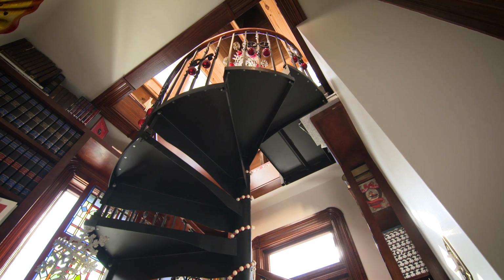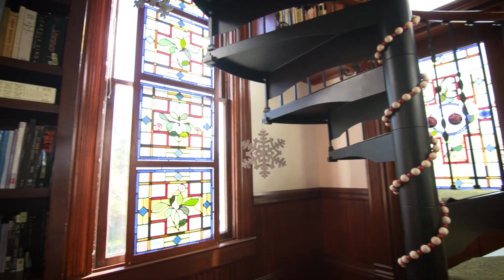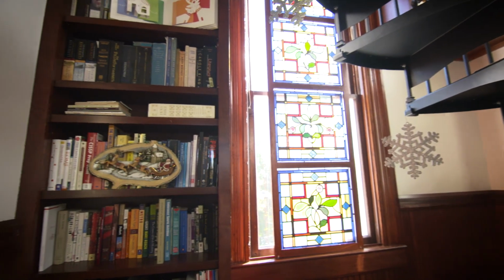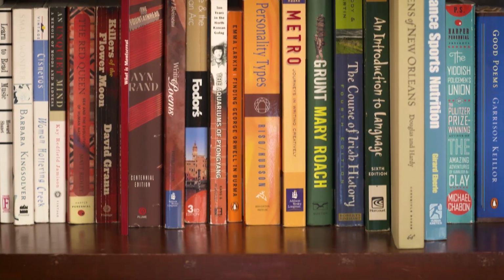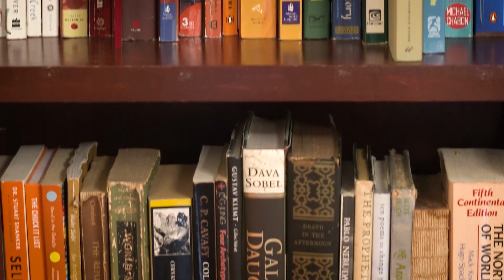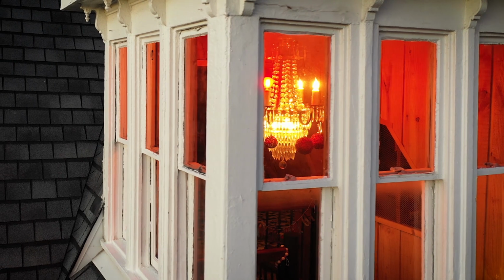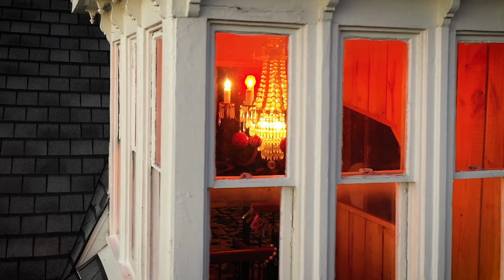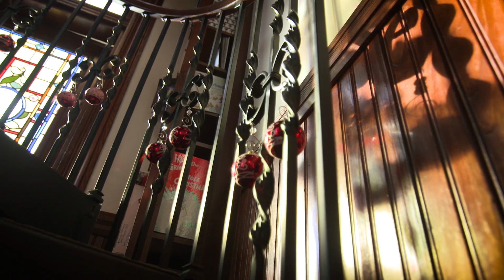We're often asked, what's in the turret? It's the access to the playroom, and the stairwell is our home library. Some of the oldest books in here were found in the carriage house attic. They'd been there a very, very long time, and some were lost to mice, but Jan cleaned up what she could. Each year for Christmas, we change the lights within the chandelier to green and red. And this year, the boys added ornaments to the staircase.